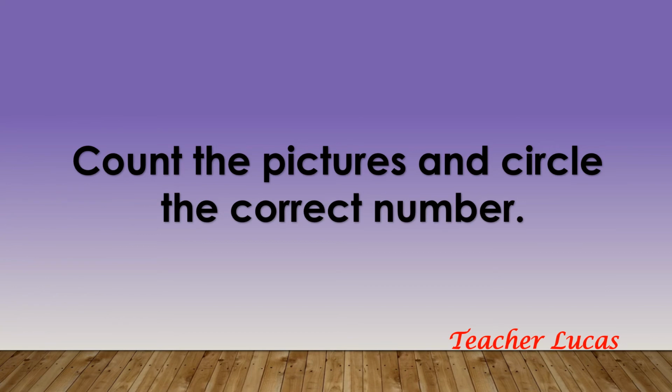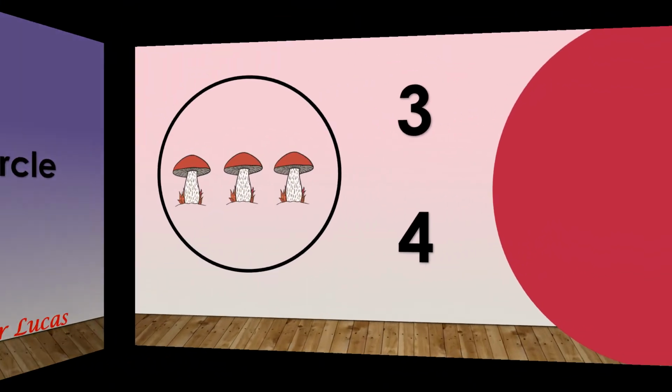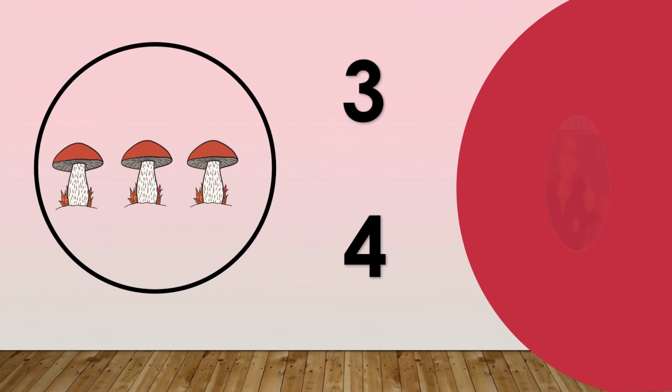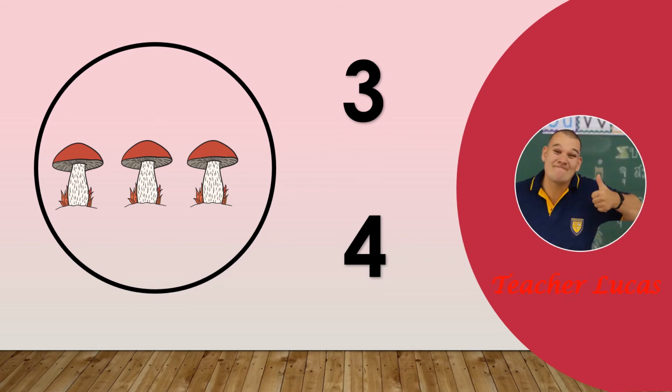Count the pictures and circle the correct number. How many mushrooms are there? Let us count. 1, 2, 3. There are 3 mushrooms. Circle number 3. Correct.